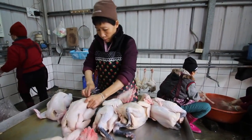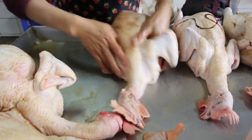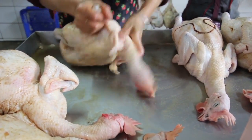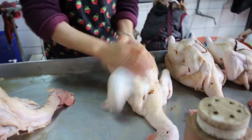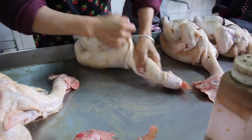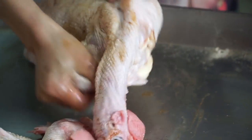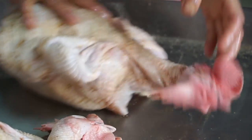So the way that they season the chicken is they just use simple ingredients, just some pepper and dark soy sauce. So first she kind of fills the bottom end or the inside of the chicken with some of the pepper, and then some on the exterior as well, and then kind of mixes it all together with the dark soy sauce, and then they bag it up and let it kind of marinate for a little bit before roasting it. So we're gonna go check out the ovens now.